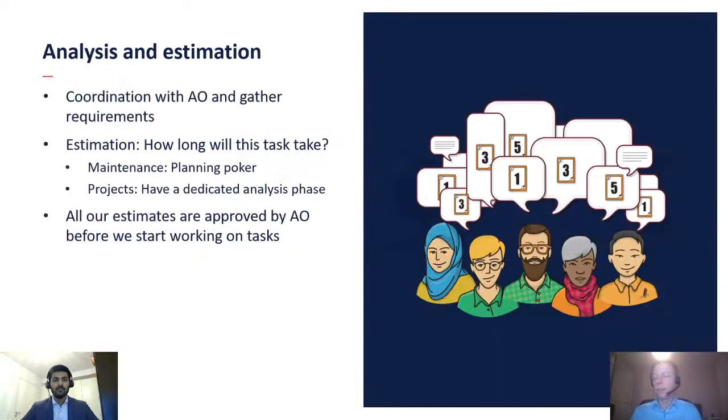So the first step of a task is analysis and estimation. This often includes talking with our customer about their requirements, and together with them we come up with some solution suggestions and so on. And we really try to find out exactly what needs to be done, so that we can give as precise estimates as possible.